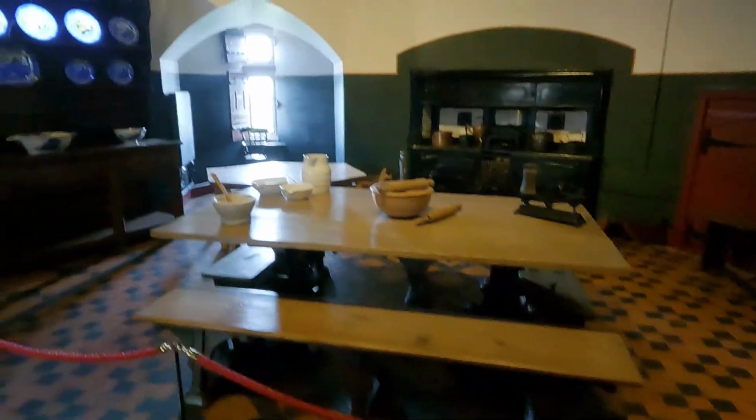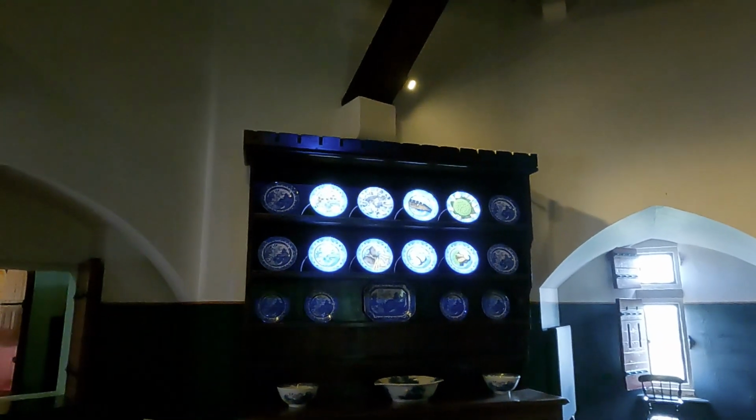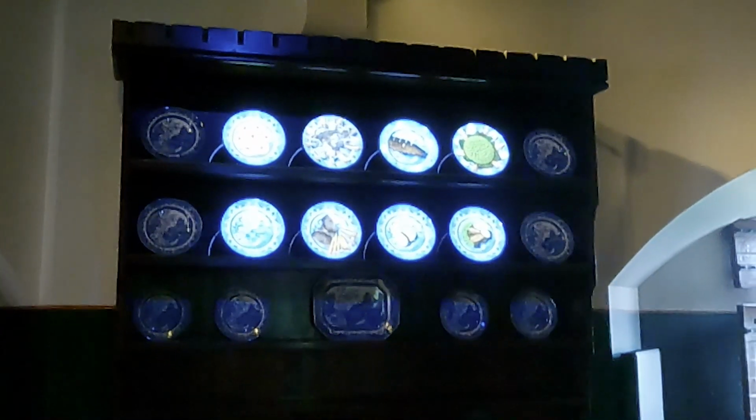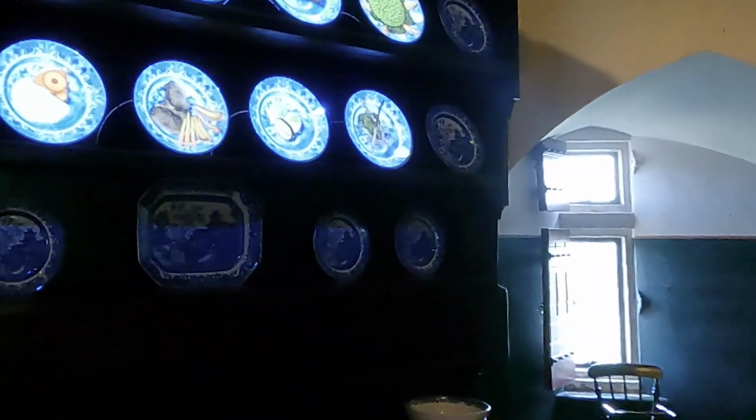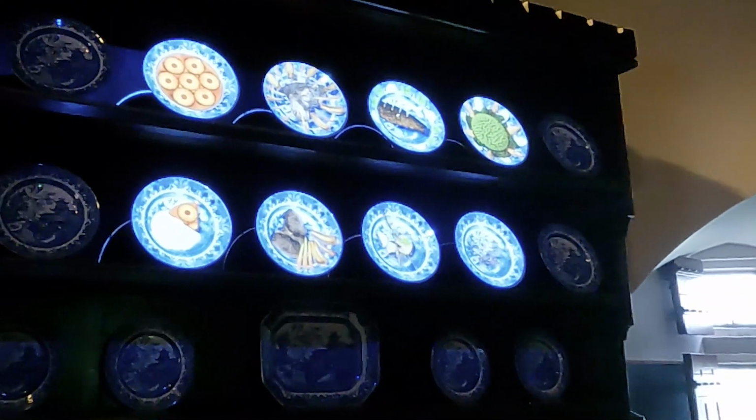So the servants would have been preparing the meals in here. I think that was probably pretty obvious. I've realised the sound effects are in keeping with those things there, and they're quite noisy, actually. It's quite hard to hear the audio tour, I must say. That's very bizarre, isn't it?